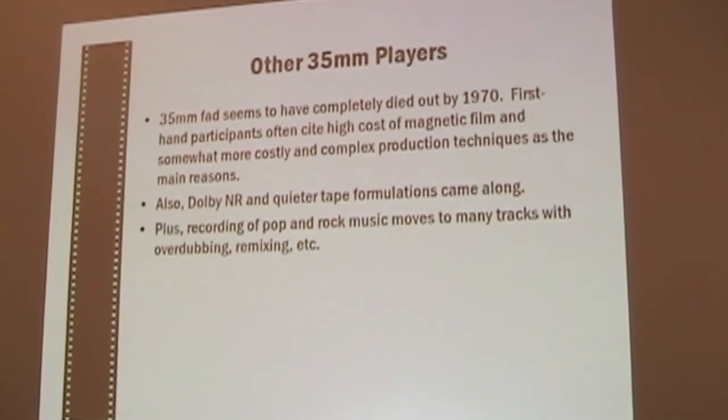The cost was the big thing. Hollywood has a business model where you can use this expensive equipment and this expensive film stock, and it just works in Hollywood. It doesn't work in the record business. The record business, as everybody knows, is not the most profitable thing, and the profitability is variable. It's a hit and miss business. You can't be investing the kind of money it takes to make an album with 35 millimeter in something that's going to sell a couple of hundred copies. And unfortunately, a lot of these titles did.